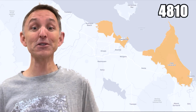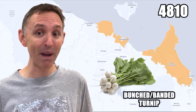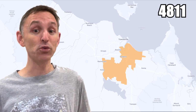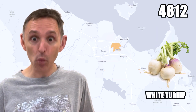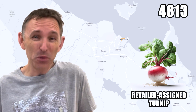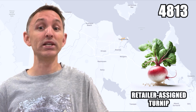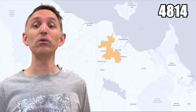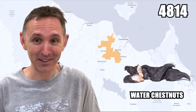4810, the postcode of Townsville City itself, is the PLU for bunched or banded turnips. 4811 is a purple top turnip. 4812 is a white turnip. 4813 is a retailer assigned turnip, which could be any type of turnip. To simplify the recipe, I'm going to ignore the retailer assigned PLUs. 4814 are water chestnuts, an ingredient I've never used before in my life.